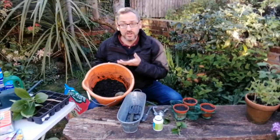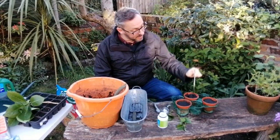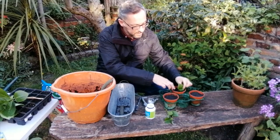So what I've done, and this could literally be garden soil, is I've got some moist compost and garden soil, and I've made three holes with my knife. So I'm basically preparing the hole before I put the hydrangea in. If you've got rooting powder, you don't have to use this, but it does help the plants to root. So I'm just going to dip the little cuttings in the rooting powder, gently place them in the hole, not too deep, and just firm them in.